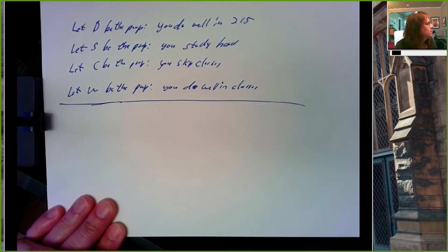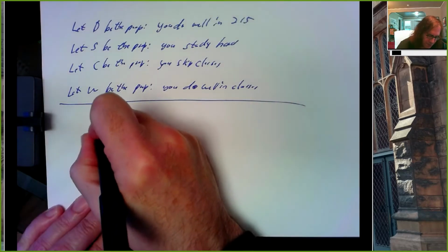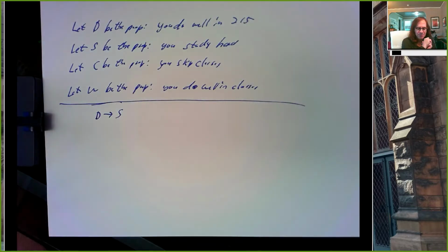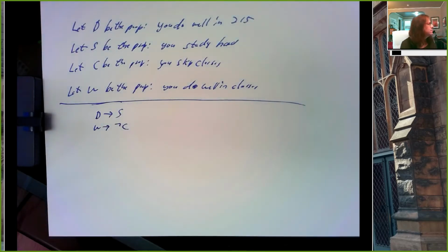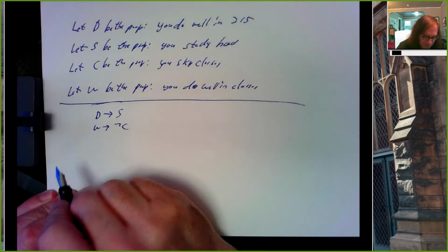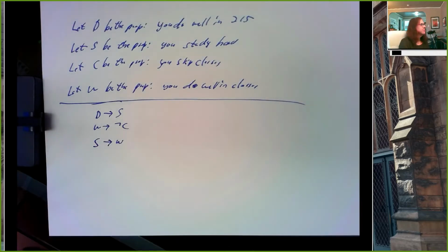For students to do well in discrete math, it's necessary that they study hard. So if you do well in discrete math, that means that you studied hard. So we've got that. Students who do well do not skip classes. So if you do well, then not C. Students who study hard do well in courses. So if you study hard, then you do well in courses.